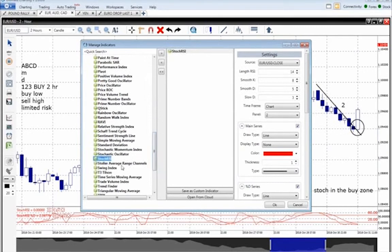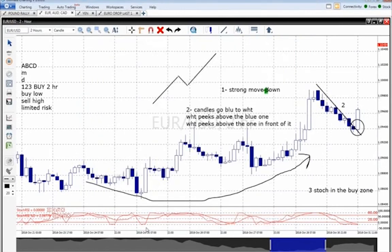The stochastic RSI, this indicator, is what you have to add to your chart. How do you do it? You come over here, you click OK, and it appears at the bottom.